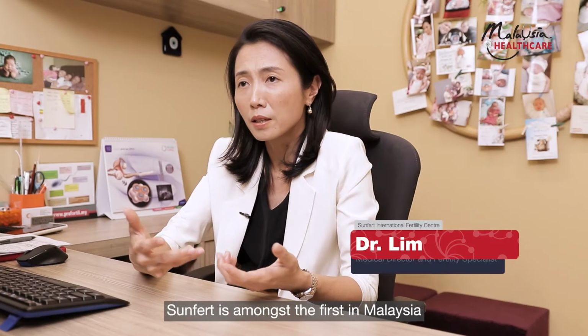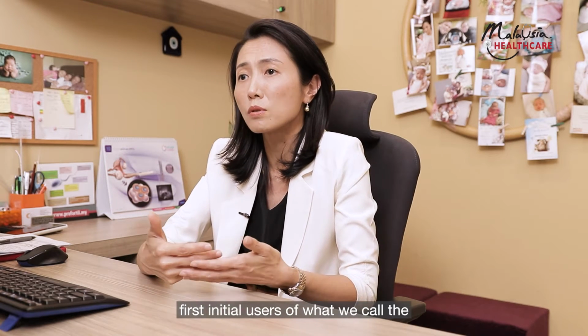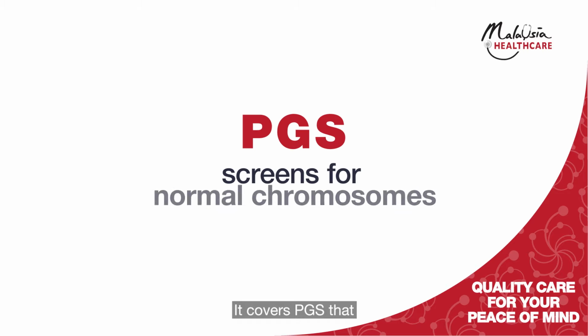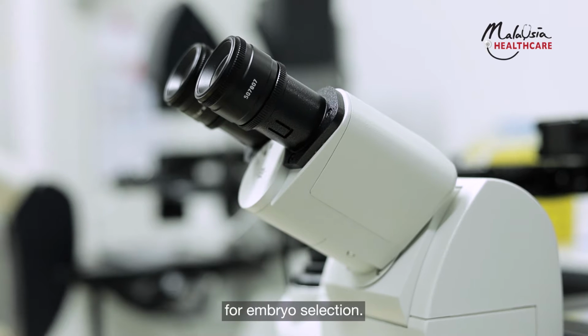Sunfert is amongst the first in Malaysia, and probably amongst the first few initial users, of what we call this next generation sequencing platform for PGT. PGT is a big umbrella. It covers PGS, which means screening for chromosomally normal embryos. Essentially, we do this screening for embryo selection.